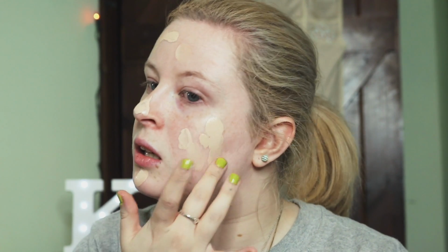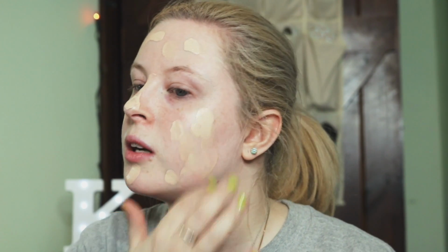So let me just dab it on. I know people who do foundation like this, they dab it onto their skin. I never do it like this. It's really bizarre. Also, I feel like I'm using way too much foundation when I'm just using this.